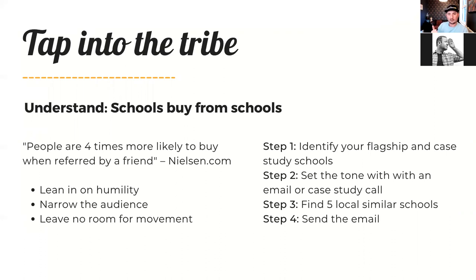We're going to lean in on humility. Important. We've talked about that already as to how. We're going to narrow that audience down, so we get rid of that paradox of choice. And we're going to leave no room for movement. So the steps we need to go through for this. One, identify your flagship or your case study schools. Two, you're then going to set the tone with an email or a case study call. I'm going to give you a couple of other ways that you could do this in a second. It will make sense when you see the email.